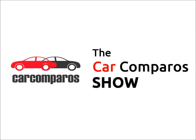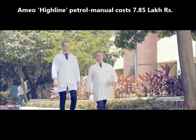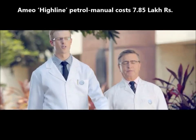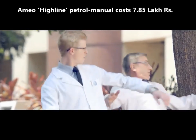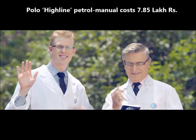Welcome to Car Comparos. Today we are comparing the Volkswagen Ameo with its hatchback version, the Polo. Pricing and features. The top-end Ameo Highline diesel costs 9.9 lakh rupees on-road Delhi, which is around 25,000 rupees more expensive than the Polo Highline variant costing 9.65 lakh rupees.